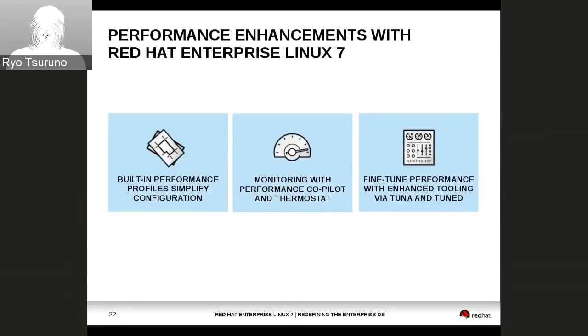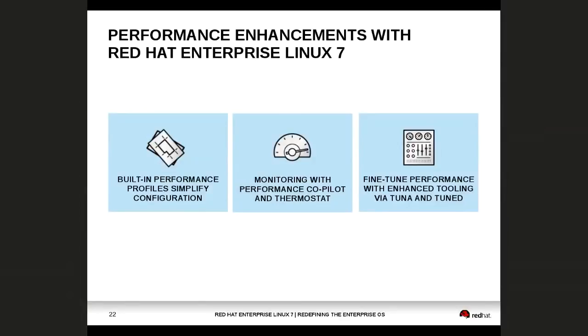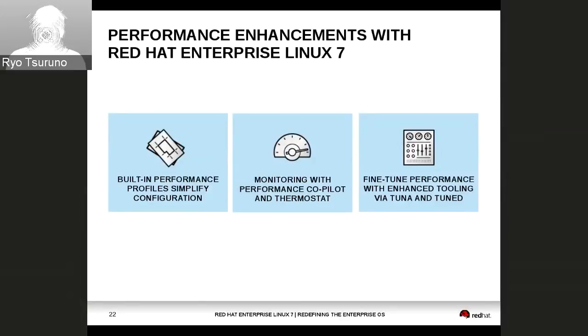There are also some improvements in terms of performance. We have a set of performance-optimized profiles and tuning utilities to make sure that you get the best out of your environment. TuneD is a system tuning daemon that tunes the system settings dynamically depending on the usage. RHEL 7 includes several default TuneD profiles, such as database, Java application server, and so on. And of course, you can create your own profile based on an existing profile, depending on your use cases.